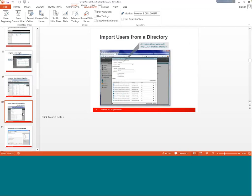New for GroupWise 2014, as mentioned, is our support for Active Directory. This is a significant step and milestone in making sure that we continue to tell our interoperability story. Now administrators and decision makers have more options as they consolidate their data centers, as they drive decisions inside their organization that require one technology or another. GroupWise will continue to work in those environments and in those settings.